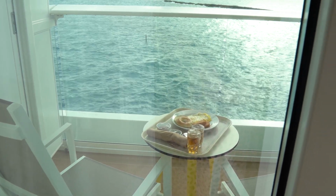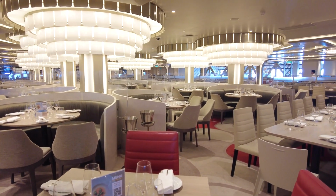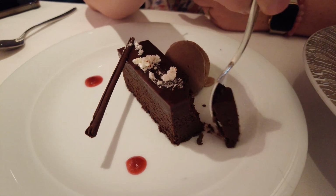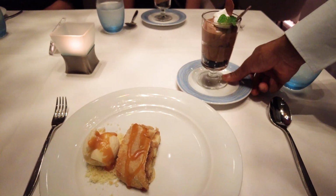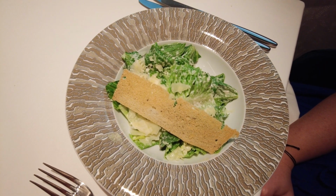Number 29, don't be afraid to ask for other menu options. If you don't see anything on the menu that you want, don't be shy and ask your server if other options are available. Staff are very accommodating and eager to please. If you have a dietary restriction, be sure to also let your waiters know.